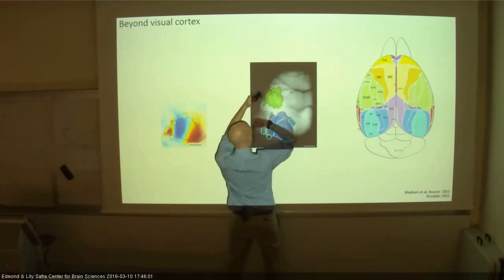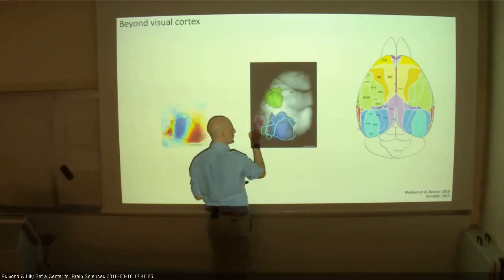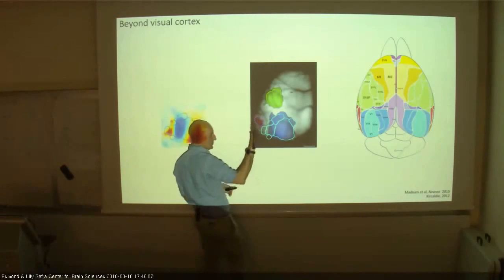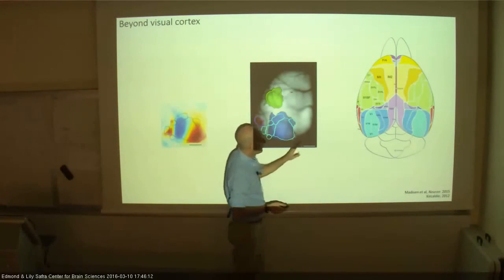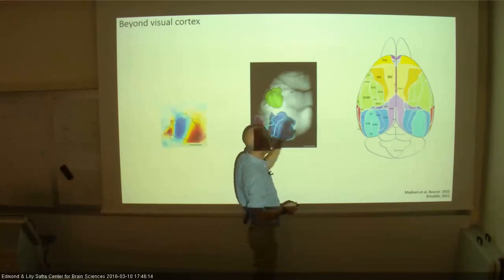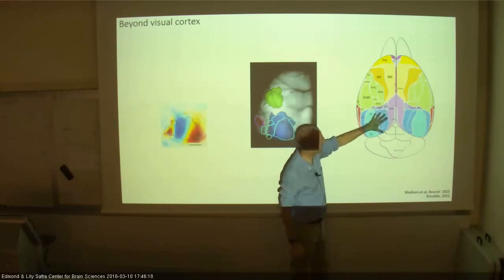So we will take an area like this, where this is visual, this is somatosensory, this is auditory, not primary auditory, okay? Because the primary auditory would be down. This is probably secondary auditory. And so what's between these areas? This is a slightly older 2012 atlas.